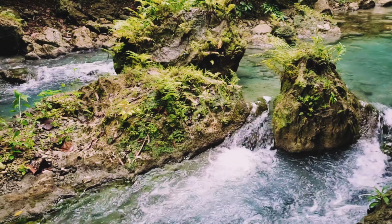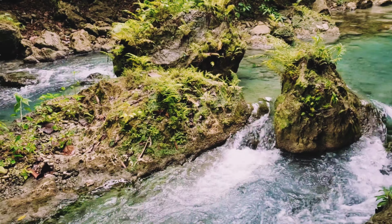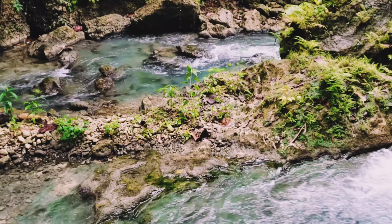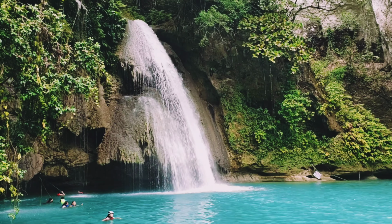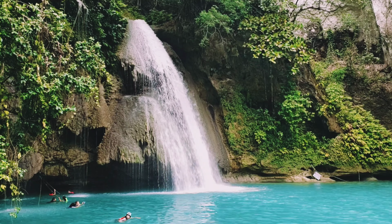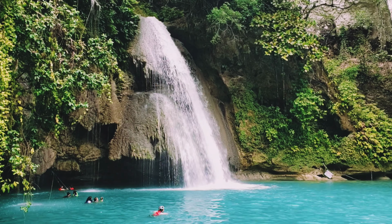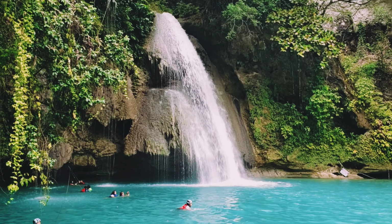We are now walking towards the picturesque Kawasan Falls. This waterfall is famous for its beautiful turquoise water. Some people come here to do canyoneering if you are an adventurous person. But today, we're just here to enjoy the main waterfall and go for a swim. The water is so refreshing and definitely a must-stop destination when you are in Cebu.